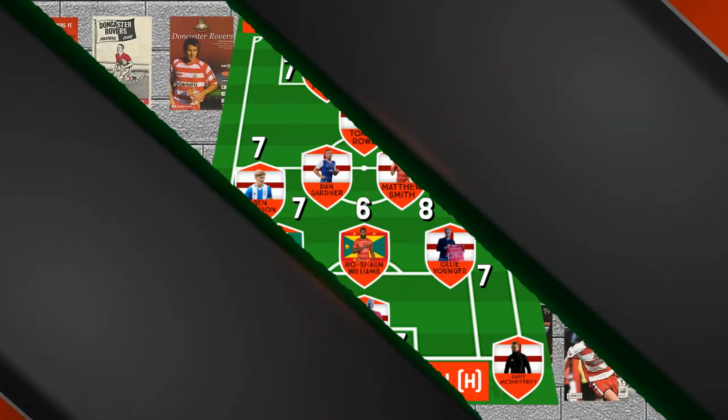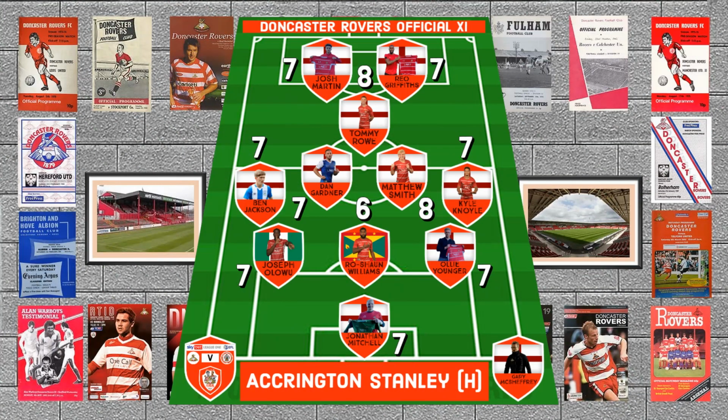But let's go into our player ratings from the game. So first of all, you won't be able to see on your screen, but the substitutes, I've gone with Clayton 6, Barlow 6, and I've gone with Odabeko 7. I felt like the subs, Barlow and Clayton, maybe didn't make enough impact. That could have been down to fitness, could have been down to anything.